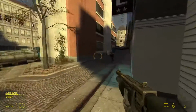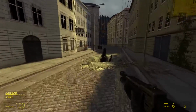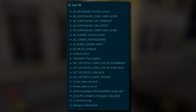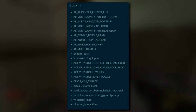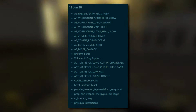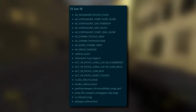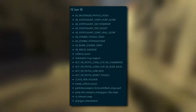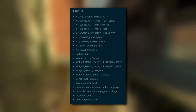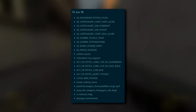So, with that being said, let's go through the strings that leaked on June 13th, 2018, originally in Dota 2, and then almost immediately following in SteamVR. Passenger Physics Push, Vortigaunt Start Hurt Glow, Vortigaunt Zap Power Up, Vortigaunt Zap Shoot, Vortigaunt Start Heal Glow, Zombie Toggle Head, Zombie Pop Head Crab, Blind Zombie Sniff, Melee Damage, Uniform Burst, Volumetric Fog Support, VR Pistol Long Clip in Chamber, VR Pistol Long Clip in Slide Back, VR Pistol Low Kick, VR Pistol Burst Toggle, Class Zen Foliage, Break Uniform Burst, Muzzle Flash SMGs, Prop HLVR Weapon Energy Clip Large, VR Interact Mag, and Fizz Gun interactions.